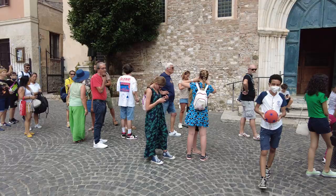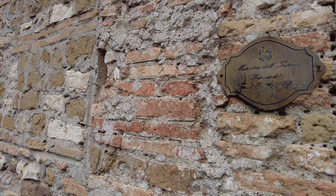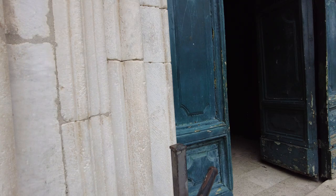But this is the church. And I was trying to find a name on it. Maybe this is the name here. Fondo Edifici di Culto, Ministero dell'Interno. I don't know. Maybe this one says it. Santa Croce. Parrocchia Santa Croce? Okay, let's go look, because it's pretty amazing.